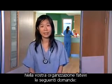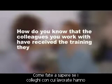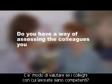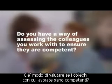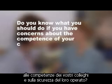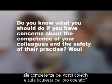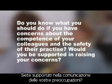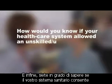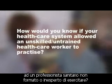For your organisation, ask yourself the following questions. How do you know that the colleagues you work with have received the training they need to do the job well? Do you have a way of assessing colleagues you work with to ensure they're competent? Do you have a framework in place to ensure induction with local procedures? Do you know what you should do if you have concerns about the competence of your colleagues and the safety of their practice? Would you be supported in raising your concerns? And finally, how would you know if your healthcare system allowed an unskilled or untrained healthcare professional to practice?